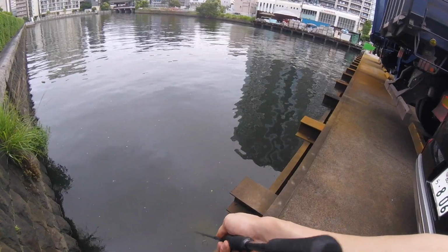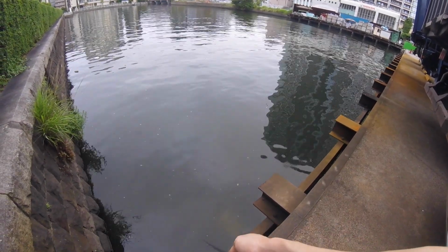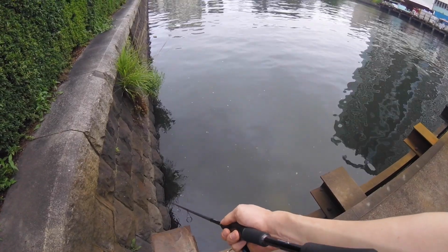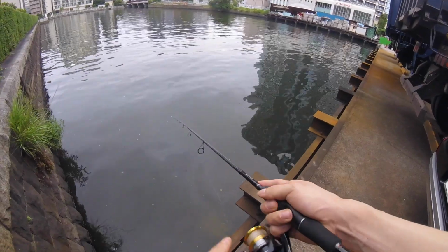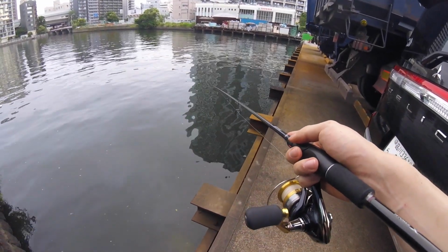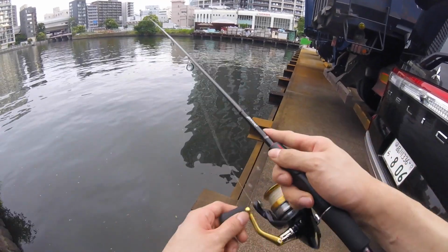And if you cast onto a wood pylon, you can say goodbye to your $20 lure, because those treble hooks are not coming off. You're basically gonna have to break off your lure in the pylons, and there goes $20. The second thing is to be really careful when you're casting near bridges, because usually there are pedestrians walking on top of the bridge. You do not want to cast towards people on the bridge. If you cast too high, you might accidentally hit them.